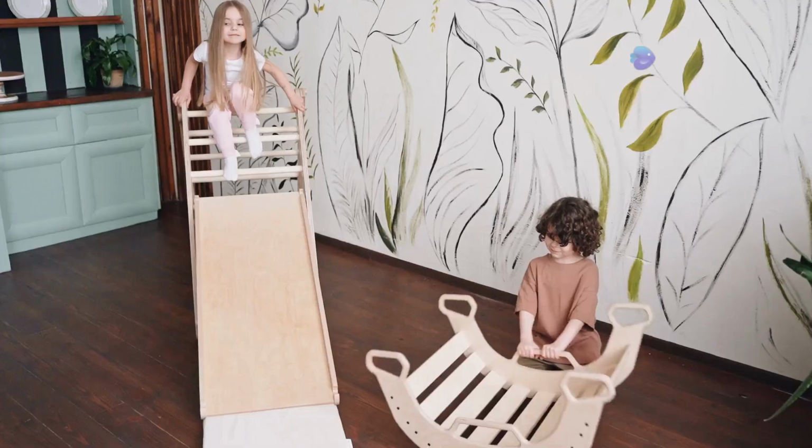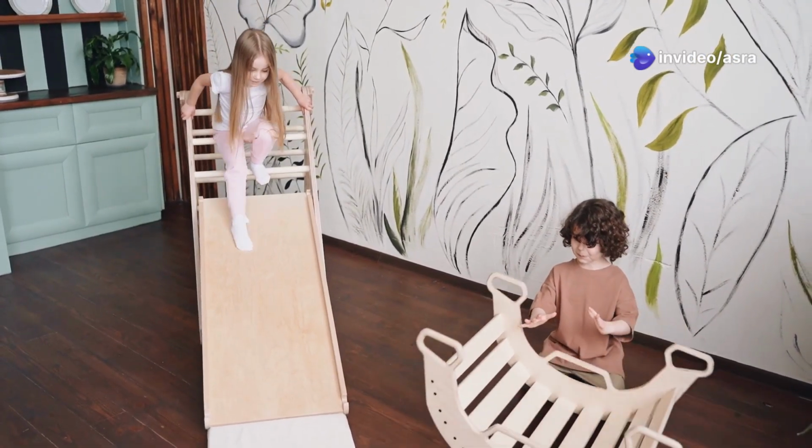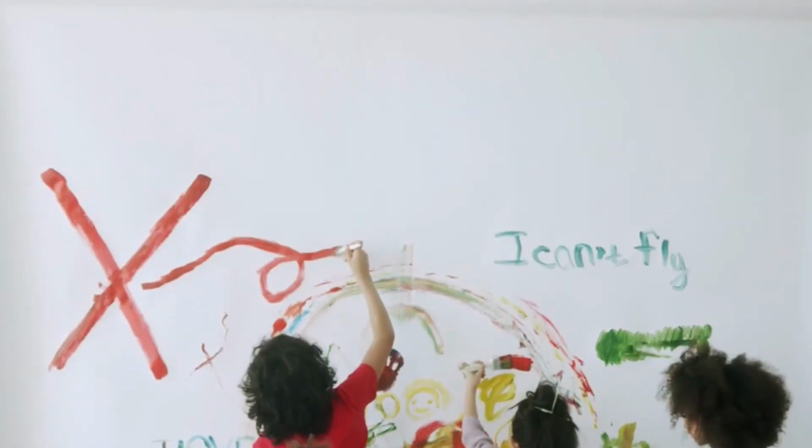And there you have it. By combining functionality with personalized aesthetics, you can create a beautiful and harmonious space that both siblings will love. Now go on and get creative.